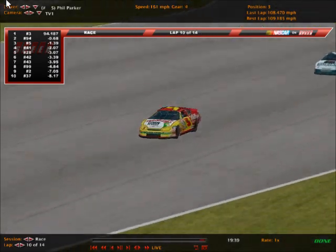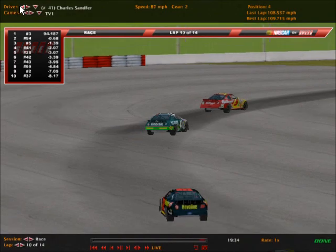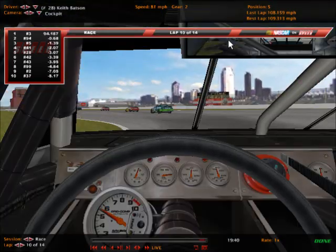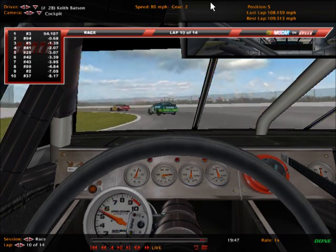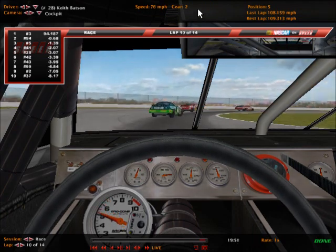But Parker right now runs in 3rd position. He won last season at Rockingham in the AC Delco 400. Charles Sanford remains in 4th position. 5th is now Keith Batson, as we said before, in 28. Again, riding along Keith Batson's car, trying to close up on Charles Sanford, number 41.